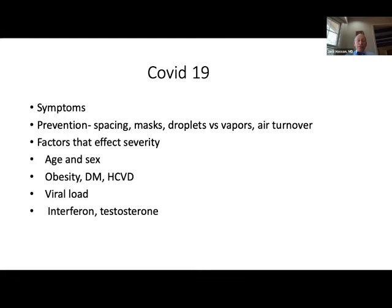I think the next frontier will be air turnover. That is, I think people should, in the future, pay attention to turning volumes of air over in rooms so that air circulates enough that it clears these vapors and viruses in the air. So that would be a whole different lecture.